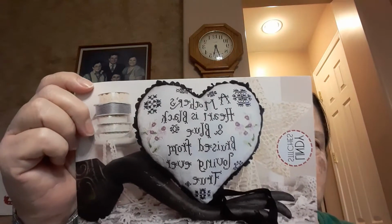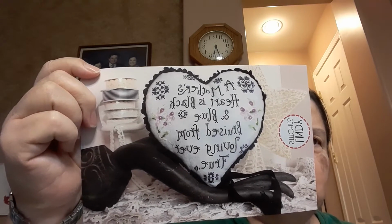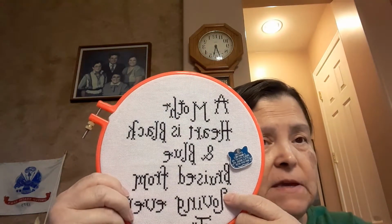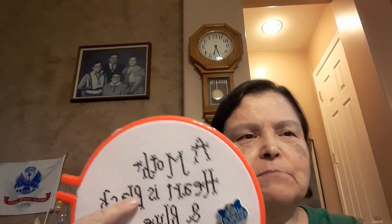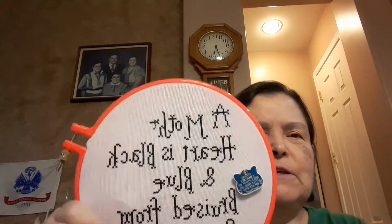And this one is Lindy Stitches, Mother's Heart. Mother's Heart is black and blue, bruised from loving ever true. And I will probably not use the black trim. This is for my mother for her birthday in August. She's kind of old fashioned, and she looks at black as sort of dark and depressing, and she's not really into the black.